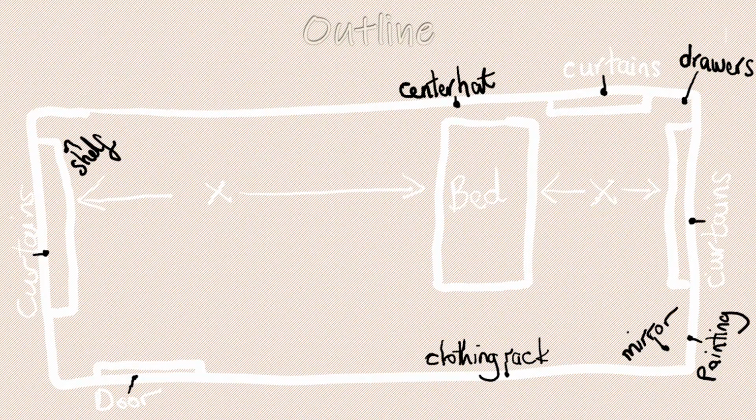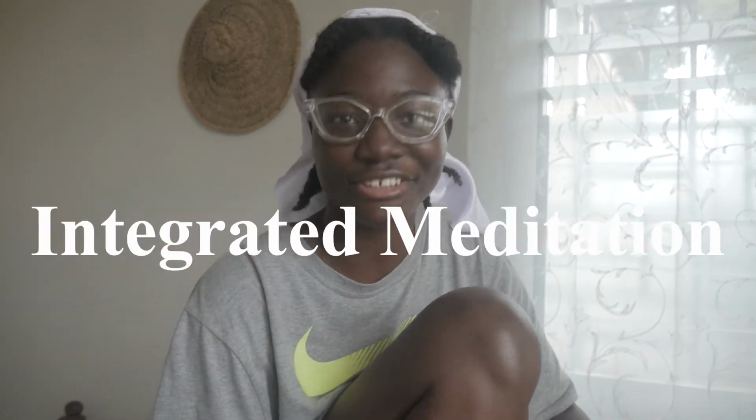This is the outline I used when positioning my furniture, and I have used about 6 different outlines in the past 4 months, and I can definitely see myself changing things up some more in the future. I grew up seeing my dad redesigning our living room and dining room occasionally, a lot of times, and I just picked it up, so I can't be in one room the same way for a long time. But it's really one way to unwind and unleash your creativity and tap into all the opportunities and possibilities of one space, 4 walls. I call it integrated meditation.